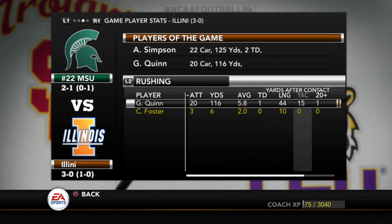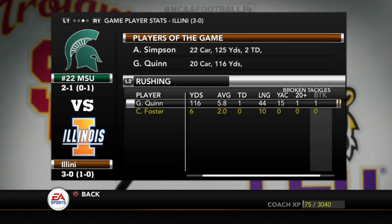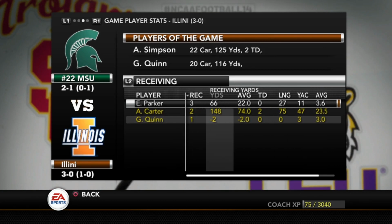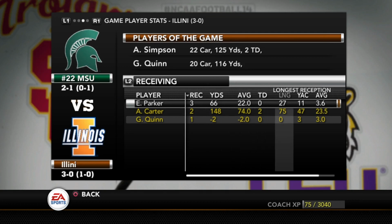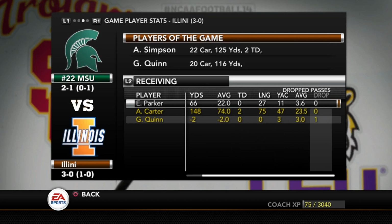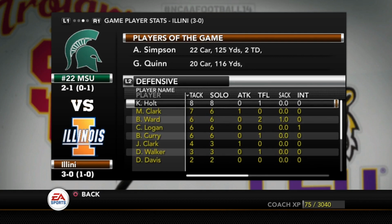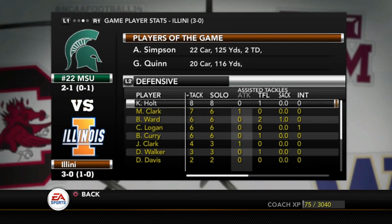Just a fantastic performance by Glenn Quinn again. Even though it seemed like in the whole first half, he wasn't able to do anything, he had a fantastic second half. And just a great game altogether for over 116 yards. Of course, Parker right here, he had 22 yards receiving on average. Of course, here's the defensive stats.